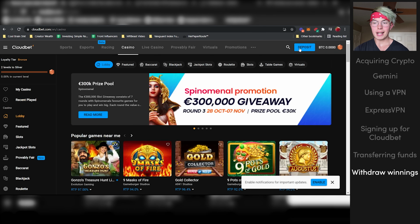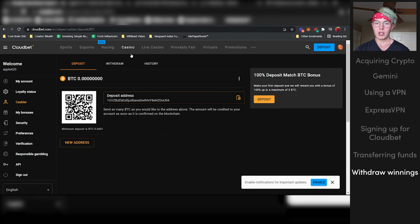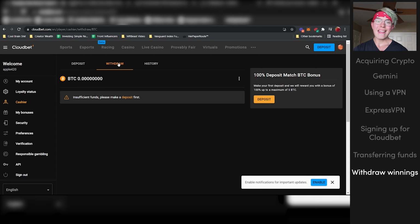So from here, you're going to come back to deposit. You're going to press cashier. You're going to press withdraw. And then once that first deposit is cleared, you'll be able to actually make a withdrawal to your Gemini address. So it's going to ask you for how much you want to withdraw and then where you're going to withdraw it to. So for how much, you can just enter however much Bitcoin you want to withdraw from the platform.